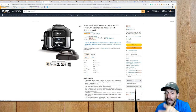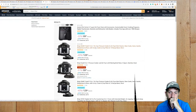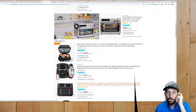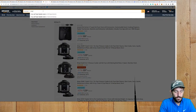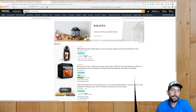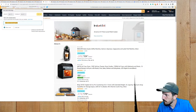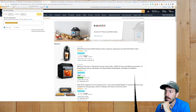So 9-in-1 is $89.99. Oh, and it's only a 5-quart. Okay, so that's significantly less. Okay. 12-in-1, 9-in-1. Okay. So it's about $20 off the lowest price for the air fryer. I'm just going to do Ninja appliances. Those of you who need something, quite a few stuff there. A lot of their appliances have like a 5-year warranty.